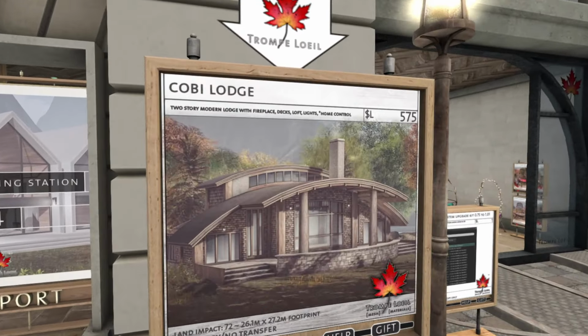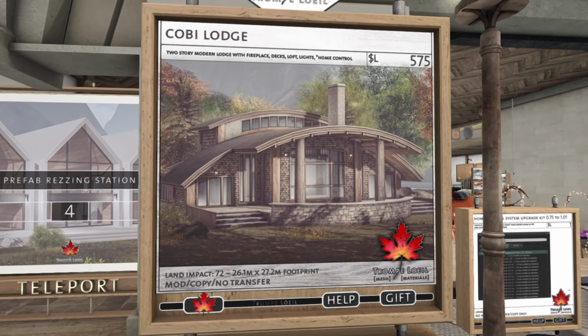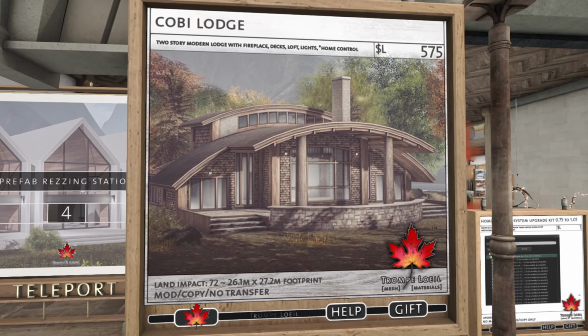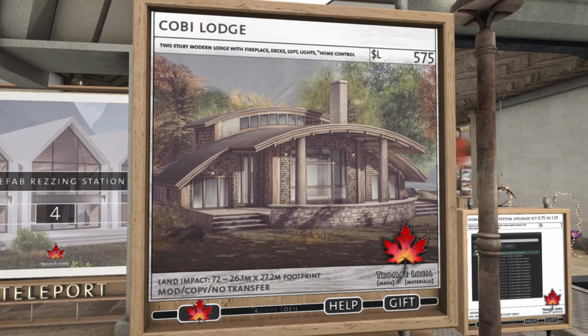And then you have this Kobe lodge, which we're going to go check, but it's 72 times 26.1 meters. Two-story modern lodge with fireplace, decks, loft, lights, and home control. So 50 lindens for that. Let's go check it out.